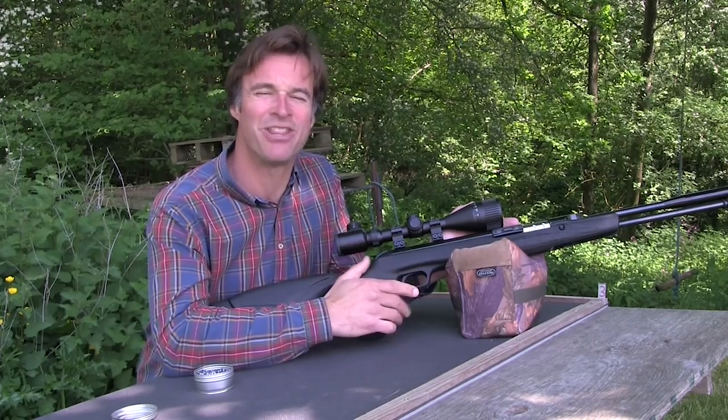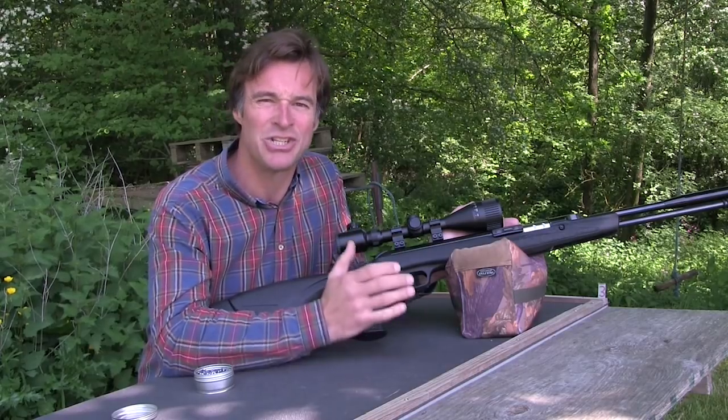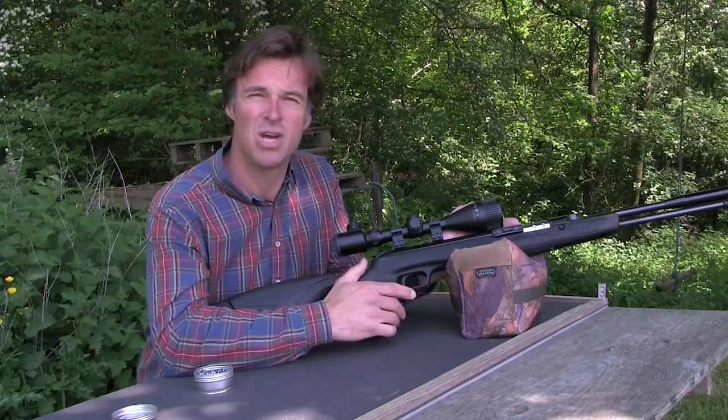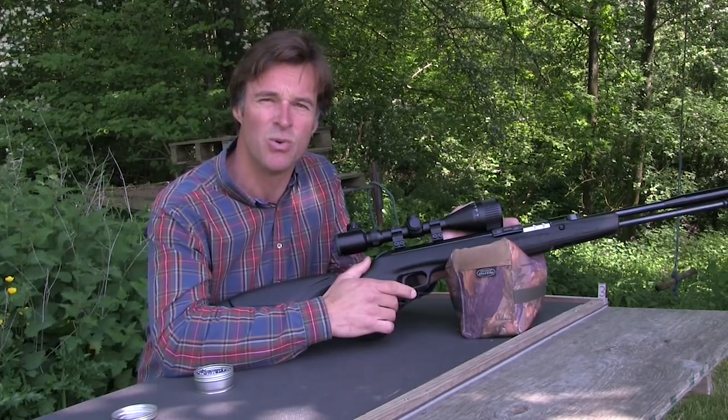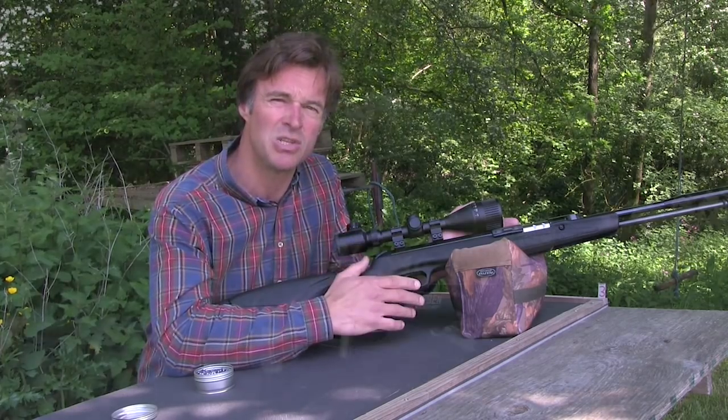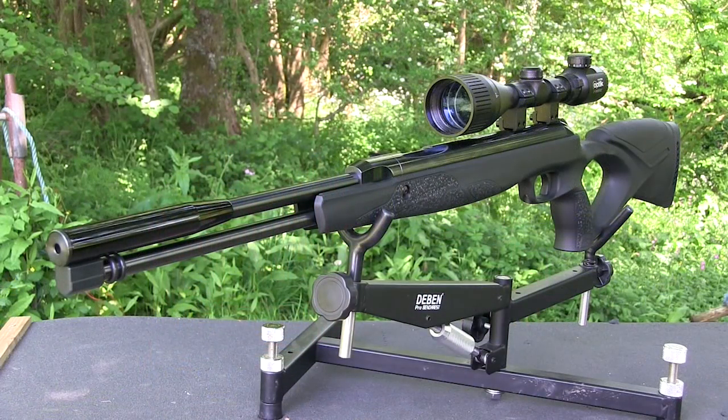Apart from being accurate, the LGU is also a pleasure to shoot. It features a rotary piston mechanism that results in a very smooth firing cycle that also feels very fast. Combine that with this gun's weight and there really is barely any noticeable recoil.